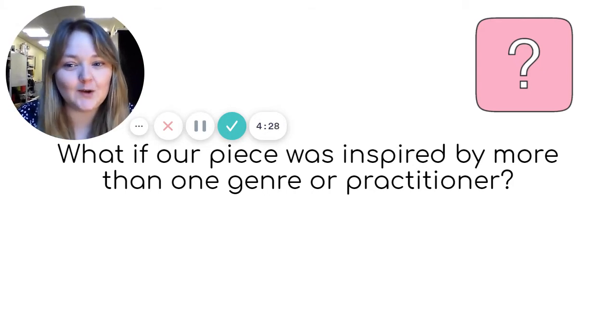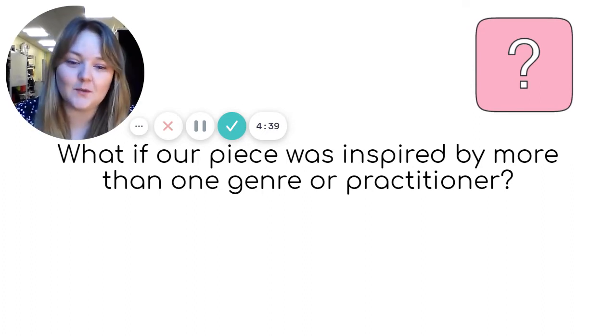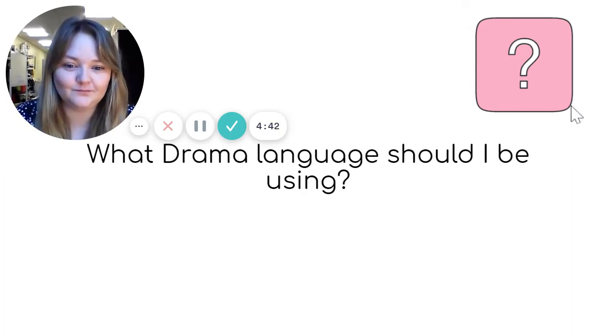However, for the really tight word count, I would advise you to stick with one genre or one practitioner, so that you can adequately explain all of the drama techniques that you used or associated with that genre or practitioner.